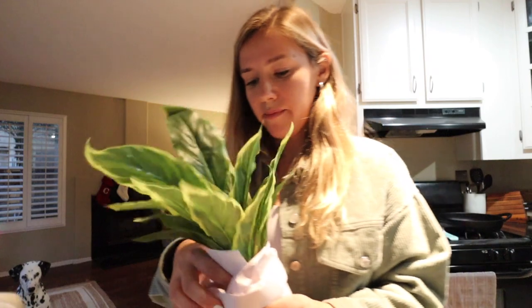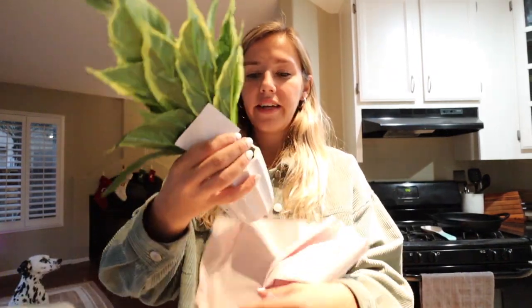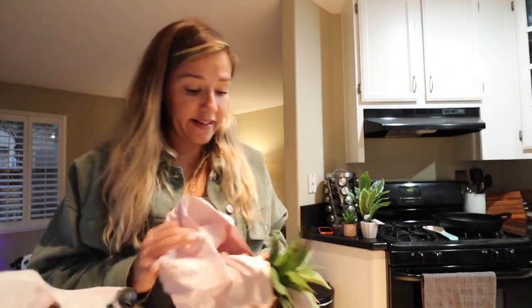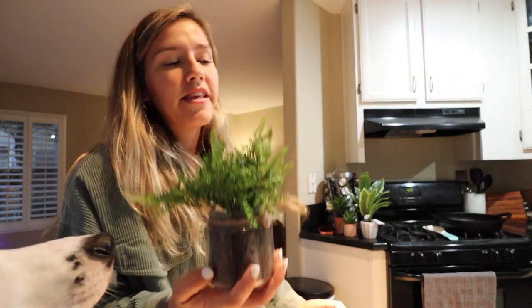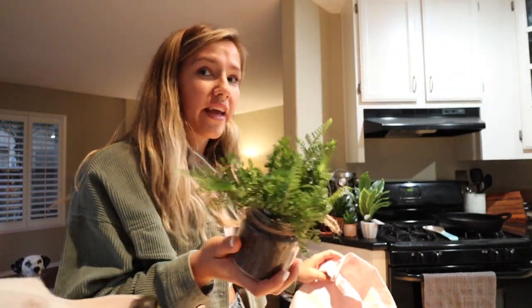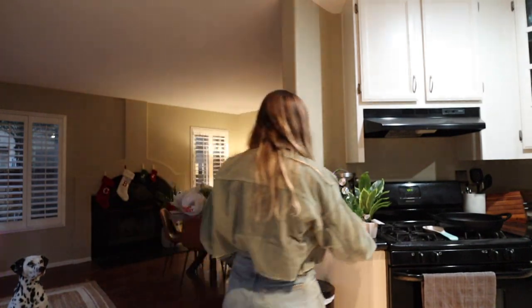And then I got a bunch of plants. I got this little one. I just got a bunch of plants from Hobby Lobby. Everything was 50% off, and so I just kind of went nuts. I actually have this one at the office and I love it so much. I bought it for my house too. I put these in the bathrooms or on tables or kind of anywhere. It just makes the house look so cute.